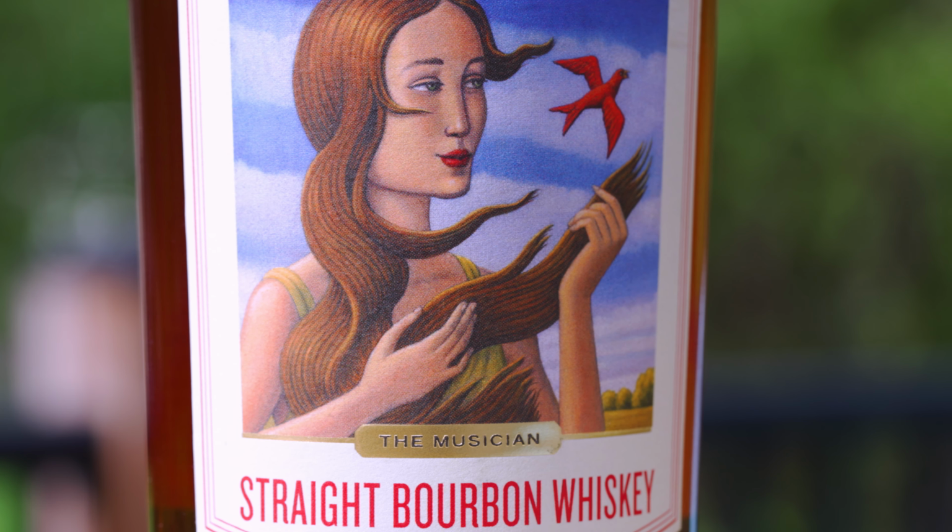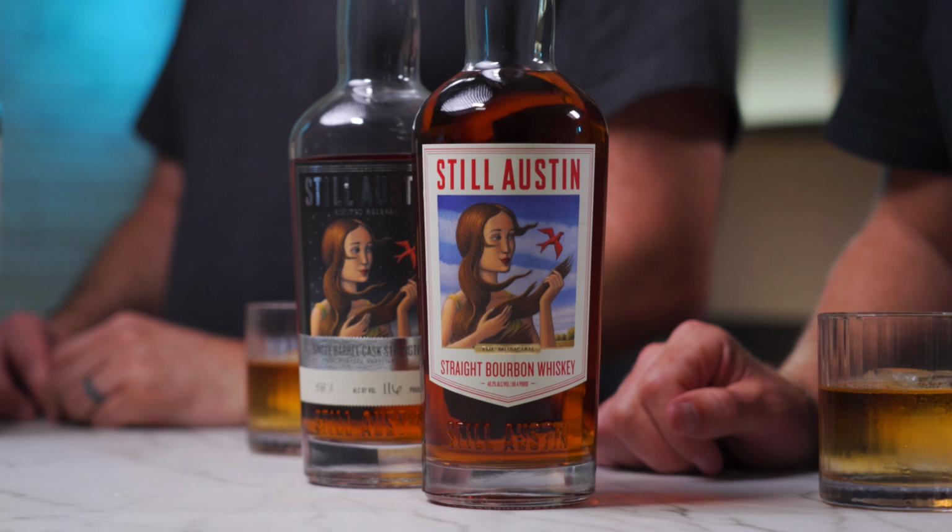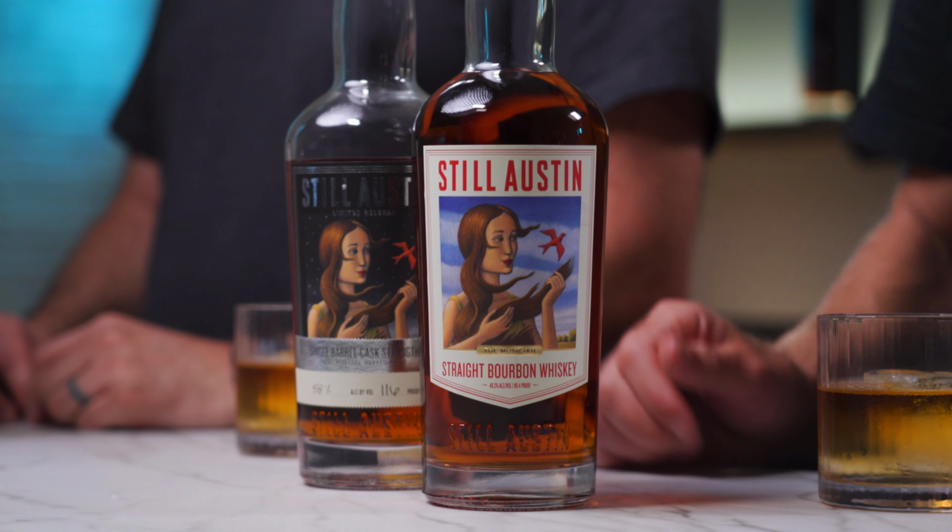Really? What does that mean? It means you can taste the music. That music is all the grain that comes from Texas. Yeah. What is your favorite musician from Texas besides this bottle? I love me some George Strait, Waylon Jennings, but I'm gonna go with the one and only Stevie Ray Vaughan.